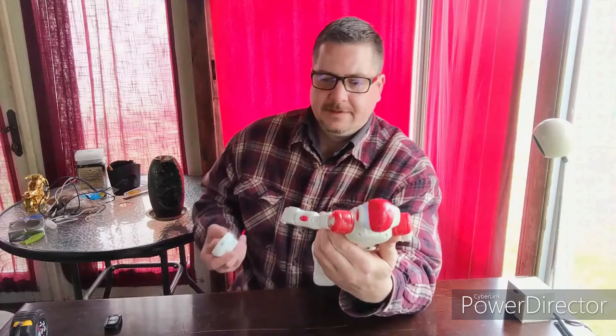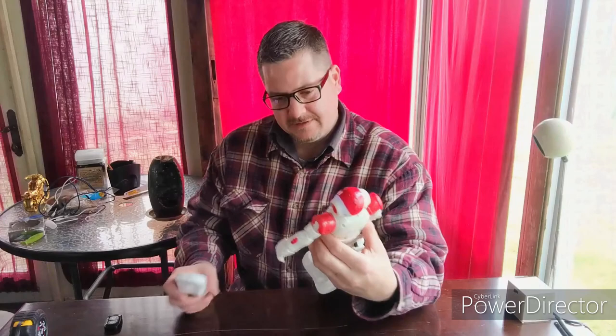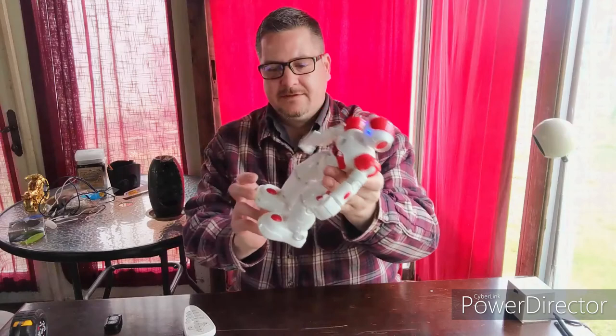I mean, it's kind of neat, but yeah, it's far smaller. It doesn't have the joint movements. The head looks nothing like that. It's very stiff, just kind of a roller skating back and forth type deal.